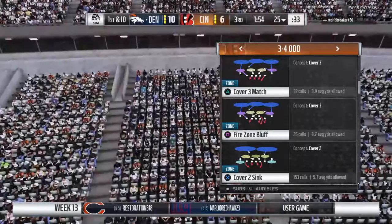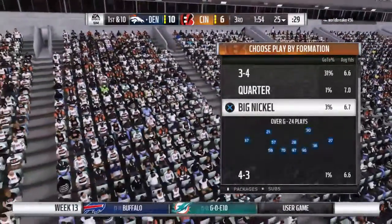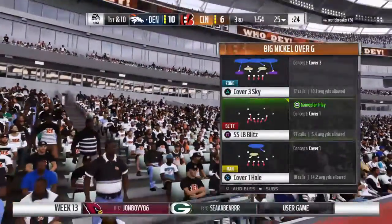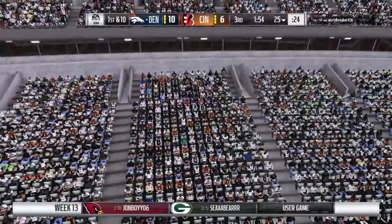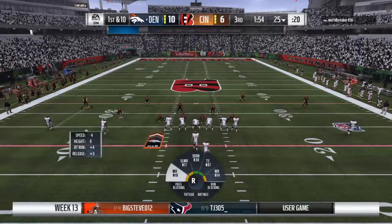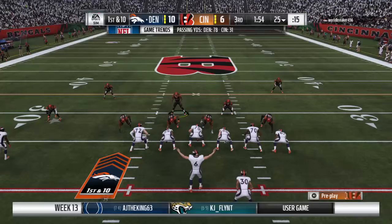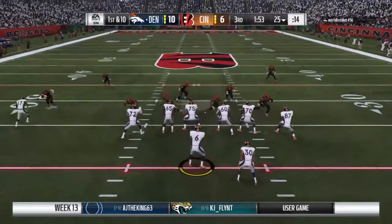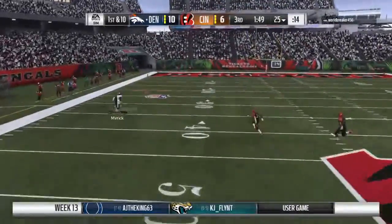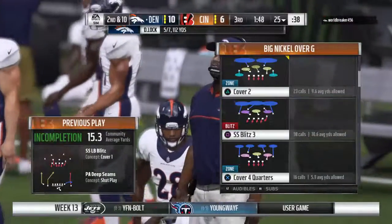So now a look at the Broncos as they head back out there for their first possession of the second half. The play-action fake. They'll look to throw. They'll let this thing go for Sanders. So they took a shot on first down but couldn't connect.